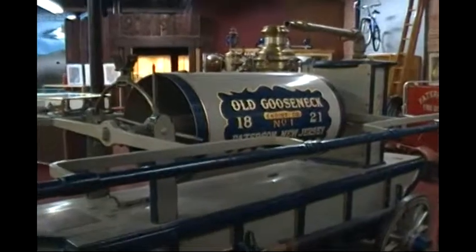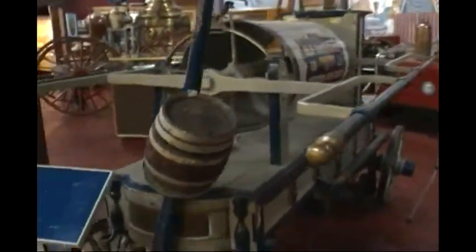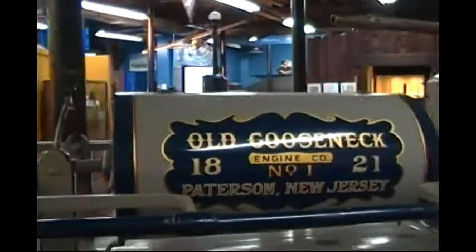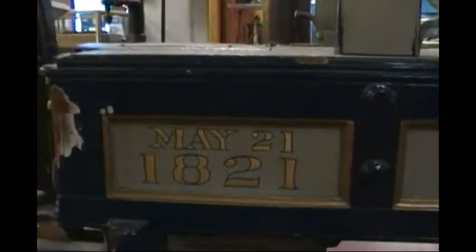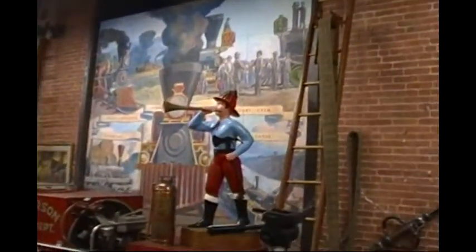Well, look at this right here. Old gooseneck fire engine, number one. Old fire engine. Look at it. And on the bottom over here, it was refinished by... Look at it, and look at the date: May 21st, 1821. All right. Amazing, huh? And we got that other Paterson Fire Department truck with the man on top.